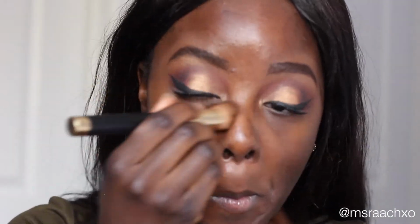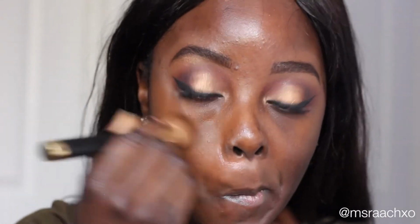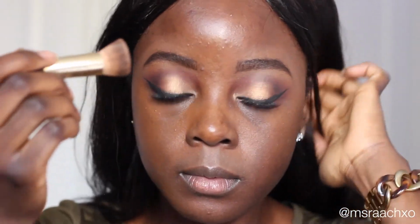So getting into it, this is the foundation, and I'm just applying it with my usual Sephora flat brush for foundation. As you can tell, it's going on really nicely. I don't overdo how much foundation I put on just because I do a lot with my concealer, so I just don't want to do the most with both.